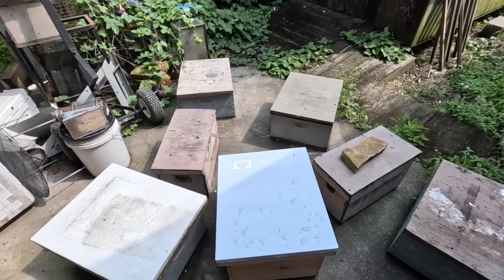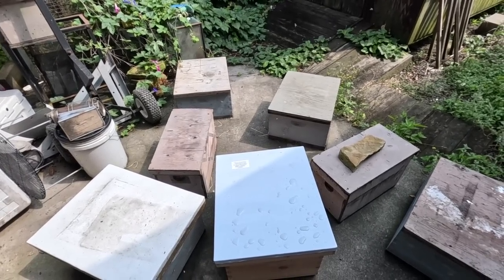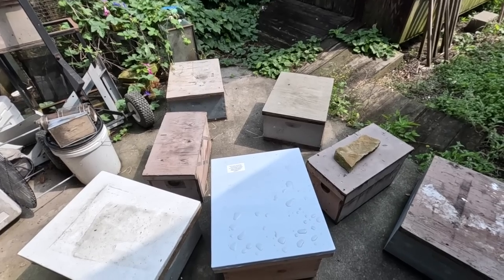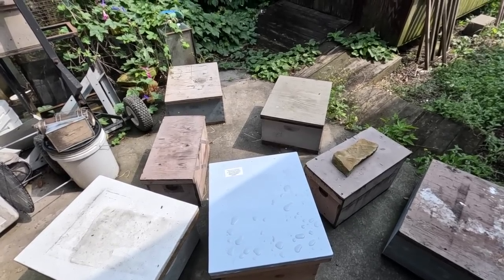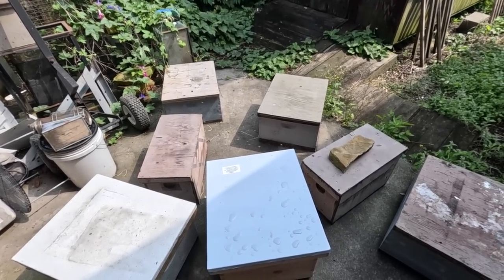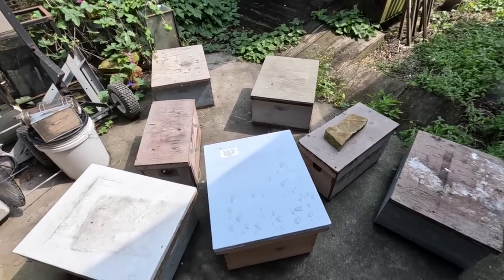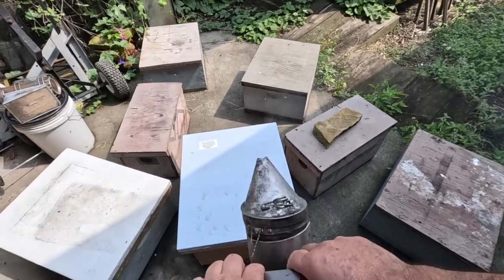Okay. All right, folks, it's been 2 days since we removed the bees from Mr. Dale from the crawl space in Mandeville. I was going to maybe go in and release her yesterday, but I usually wait 2 to 3 days. But as you can see, we had a bunch of rain. See the droplets on top of the telescoping cover. But let's go ahead and release her today.